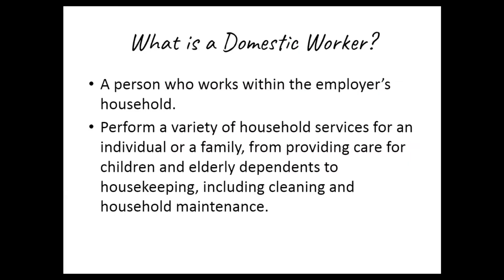What is a domestic worker? It's a person who works within the employer's home. They perform a variety of household services for an individual or a family, providing care for their children and elderly dependents, such as housekeeping, cleaning, maintenance. Most of the workers were live-ins and often had their own quarters. They would receive room and board as part of their salaries, so they would take that out of their wages. And sometimes they would be required to wear a uniform, and that would also come out of their wages.